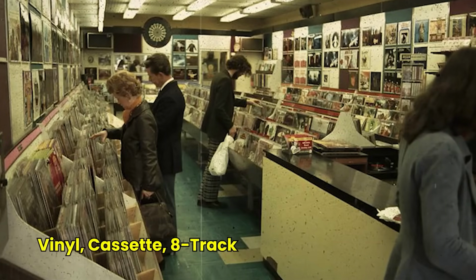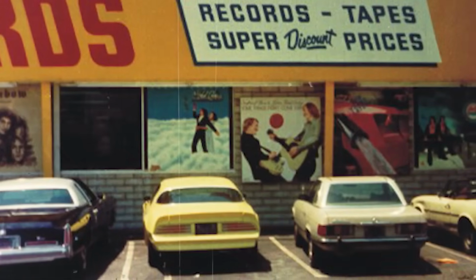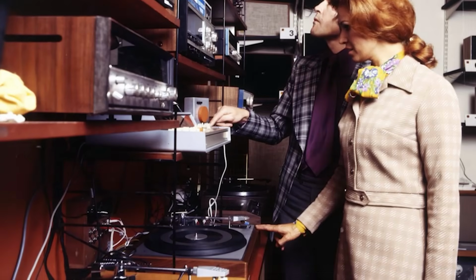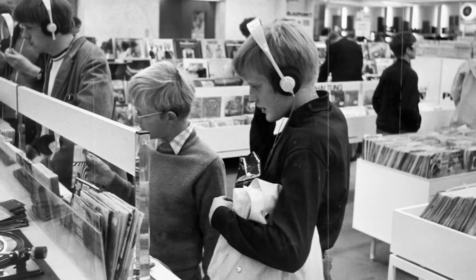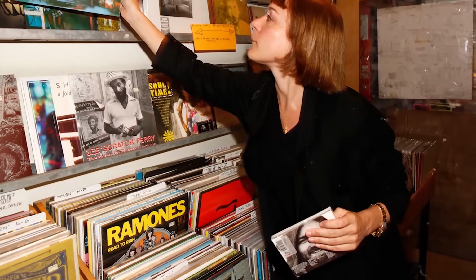Vinyl, cassette, 8-track. How sweet was the feeling of holding your favorite album in your hands, knowing the wonder tucked inside? In the 1970s, music wasn't just something you listened to, it was something you lived with. Vinyl records, cassette tapes, and 8-tracks each offered their own doorway into a world of sound and imagination. Spinning a vinyl was almost like a little ceremony, sliding the record from its sleeve, brushing off the dust, and gently setting the needle as warm, crackling melodies poured into every corner of the room.